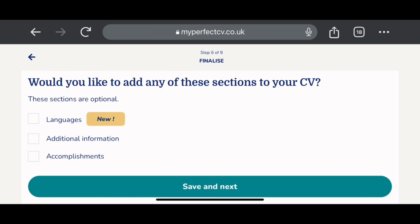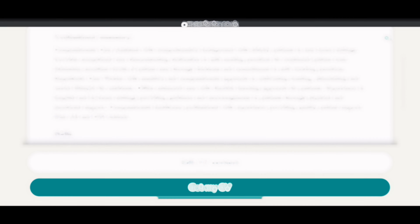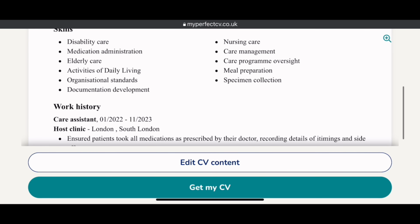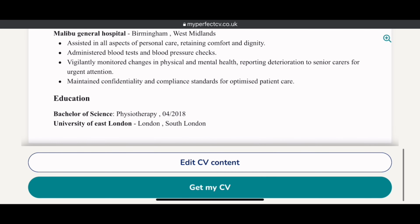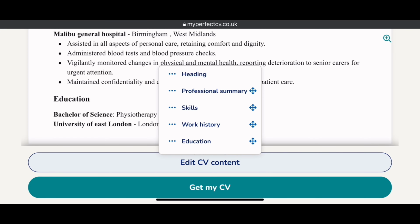Now, after here, they'll ask you if you want to add any other stuff. You can always edit. You see where they wrote "edit CV content." You can always go back and edit anything you feel is not right. But as you can see, this CV is taking shape already in the arrangement and everything, and this makes sense. It simplifies your work and makes it easy for you to build your CV in seconds. You can always go back, see the headings if you want to edit your professional summary, work history, education, skills, and all whatnot. This is another option.